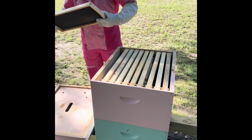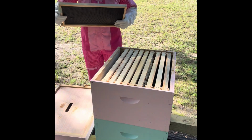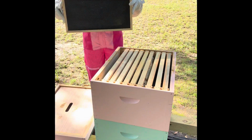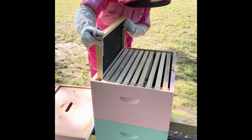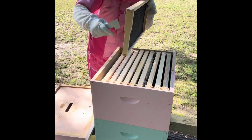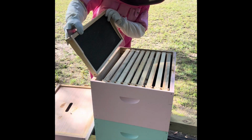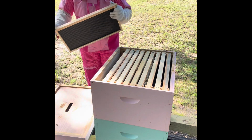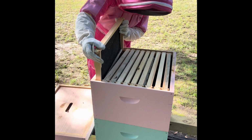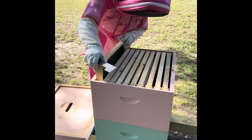Okay, my foundation's popped out of this. Let me put it back in. There we go. All right, we'll slide that back in there if I can get it in. There we go. Got me. All right.